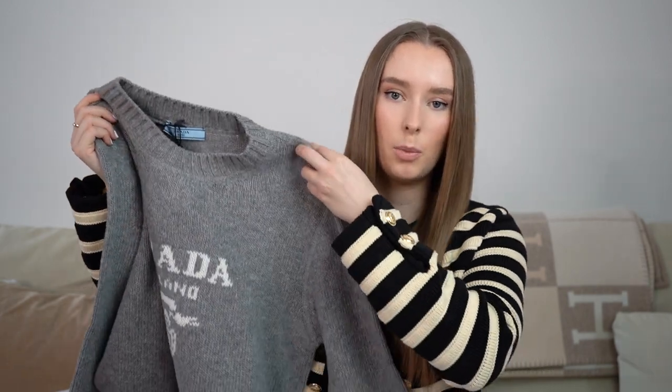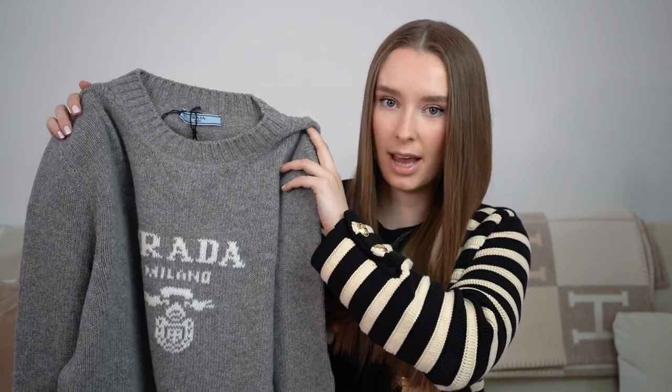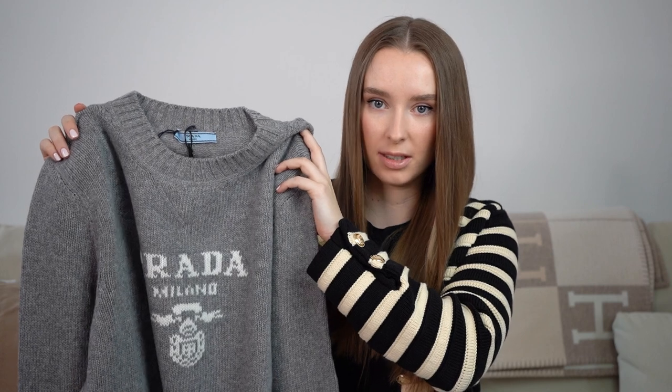I mean, I think it's not a secret and we all know by now that I'm a sucker for neutrals, so I pretty much like every neutral shade from white to cream to beige to gray to black, so obviously it was not so easy for me to decide because all of those colors were just perfect. In the end, I went for that gray one here as I already have quite a lot of black and beige knits in my closet.